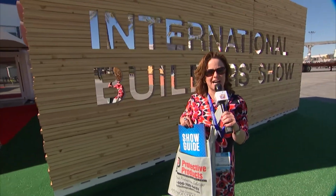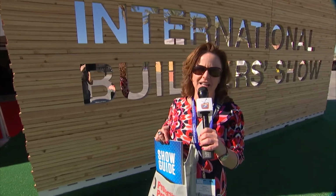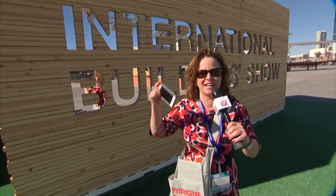Also, you're gonna need this guide to let you know where everything is. If you don't feel like carrying around a book, we've got an app for that. You'll also need walking shoes, a lot of water, and a big smile. So enjoy IBS. I'll be seeing you there.